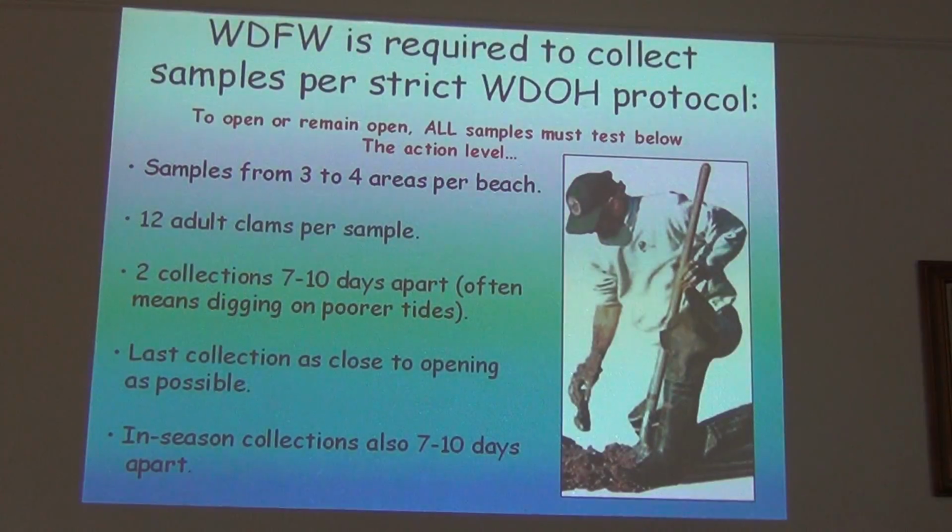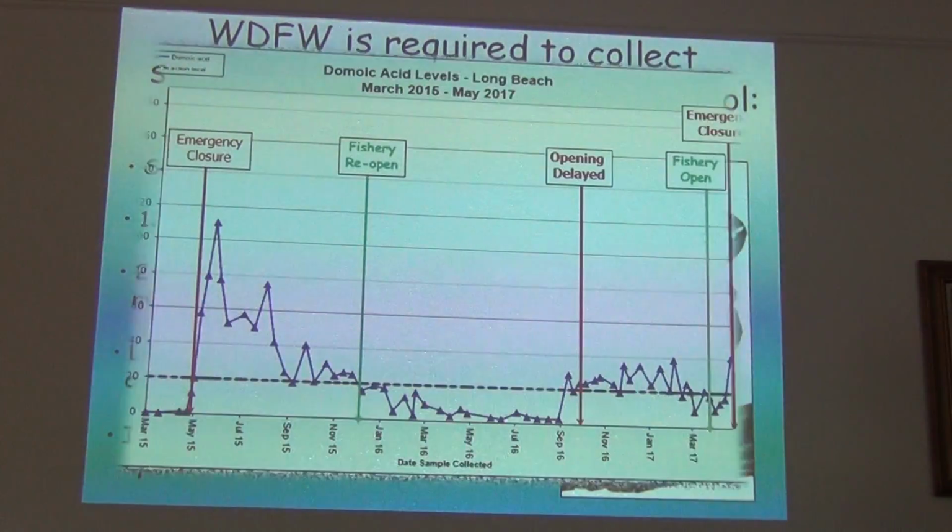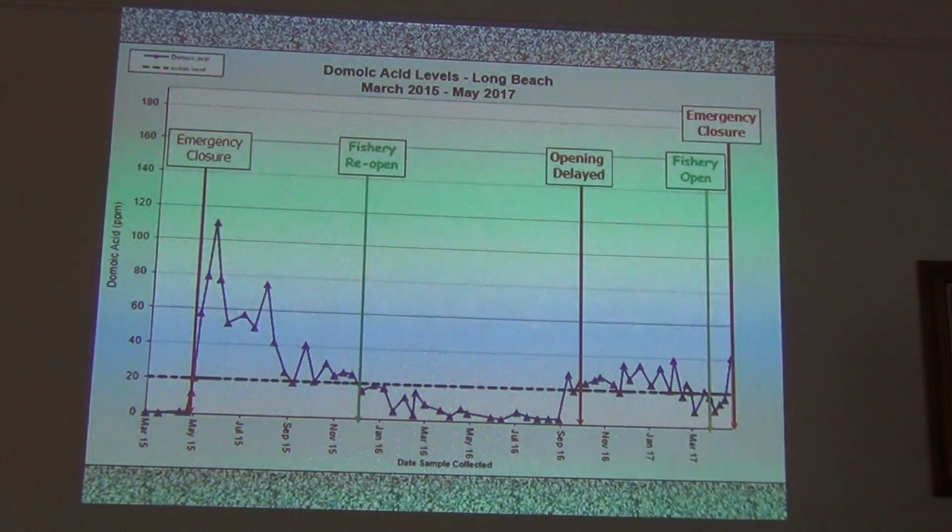So that's what we do with the Department of Health. They do the analysis, we do the collection, and we get the data back. And this is just a little bit of the timeline of what I've kind of mentioned as I've gone along here. This is March 2015 when we saw a sudden increase in domoic acid. These are all Long Beach razor clam numbers. This is, again, domoic acid in razor clam meat, not in the gut tissue.